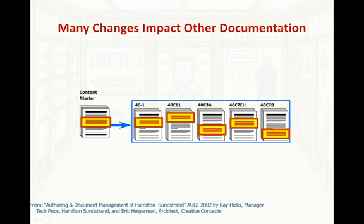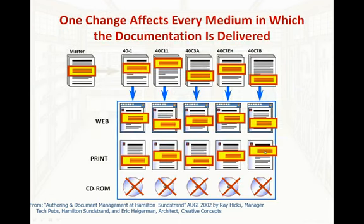So originally it was all in traditional desktop publishing. And if they changed that one piece, they'd have to change it in all the other documents. Well, so the problem gets compounded for them. They not only went to 5 documents, but all 5 documents went to 3 different output formats. So now you see that yellow block duplicated magnificently. But then it gets a little worse.